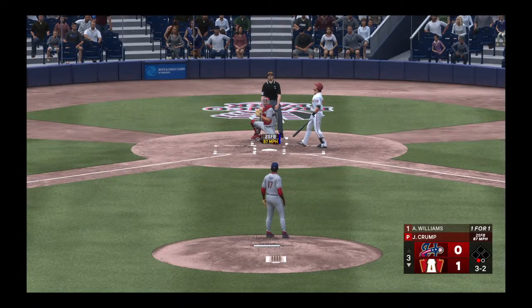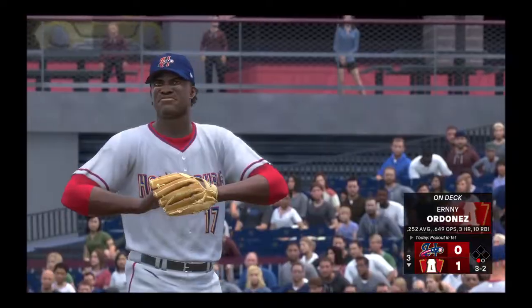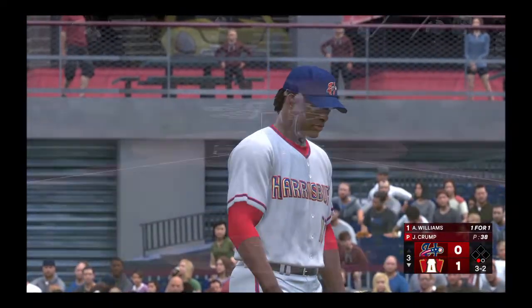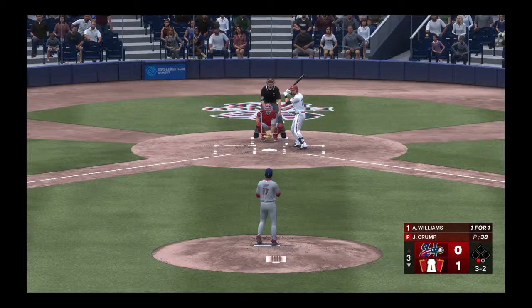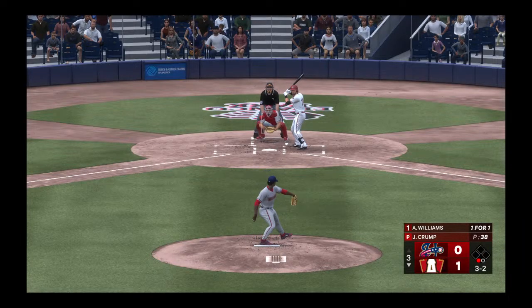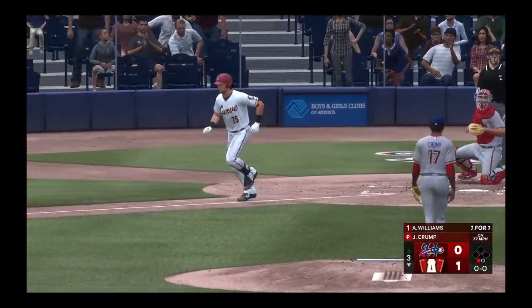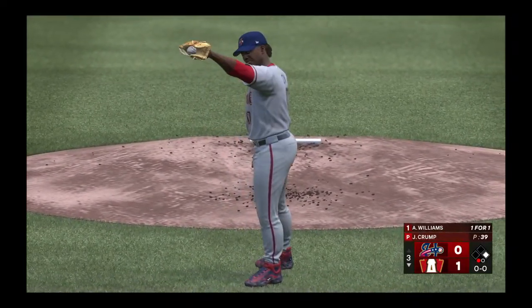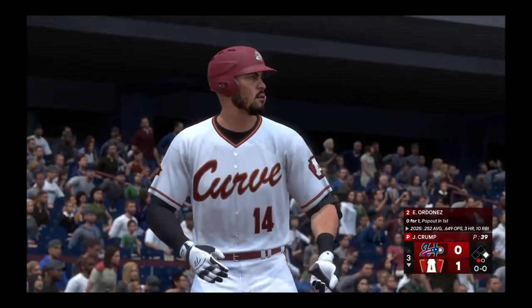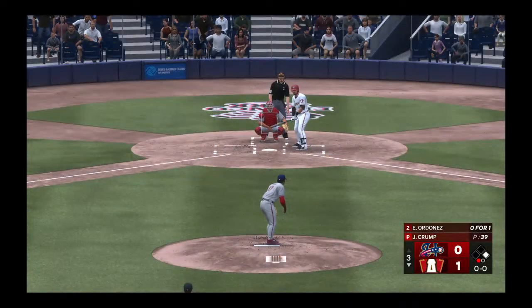And another ball. And that's ball 4. The batter, the first baseman. Runner at first. The first baseman getting ready to hit. 0-for-1 with a flyout.